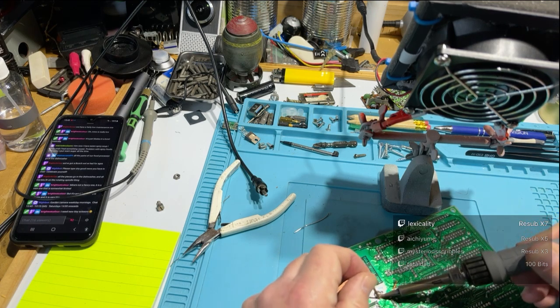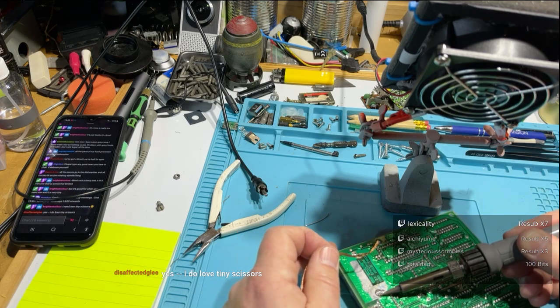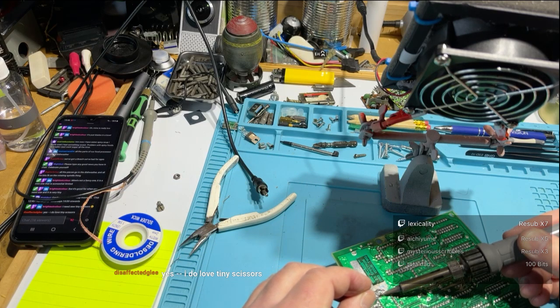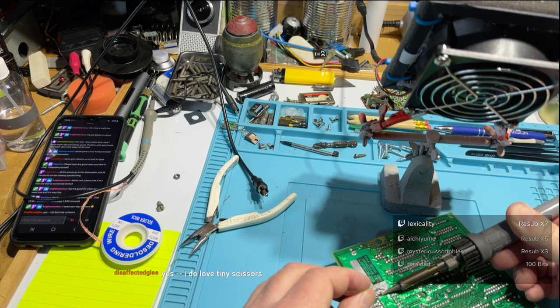Oh, that does not want to come unsoldered. I've got the braid stuck in it now. Oh no. I know this seems weird, but sometimes when you add solder to solder, you can get it to melt quicker. I promise there's method in my madness.